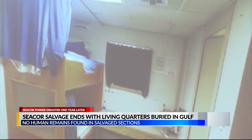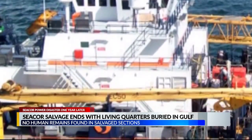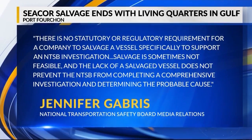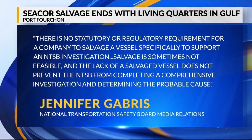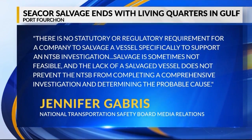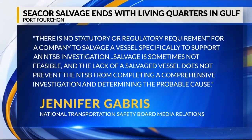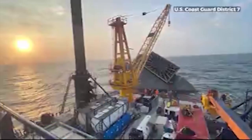When questioned on why leave the living quarters buried in the Gulf, the NTSB said in part, "There is no statutory or regulatory requirement for a company to salvage a vessel specifically to support an NTSB investigation. Salvage is sometimes not feasible, and the lack of a salvage vessel does not prevent the NTSB from completing a comprehensive investigation and determining the probable cause."